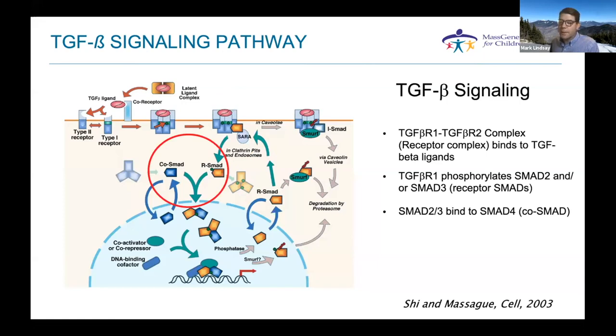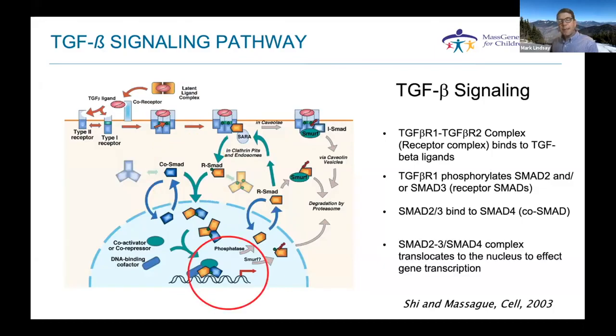And SMAD4 has been classically described as what's called a co-SMAD. And that binding allows the proteins to access the nucleus of the cell and make changes in gene expression inside the cell. And that's the purpose of these cascades, to change the cellular behavior by changing the expression of different genes within the nucleus.